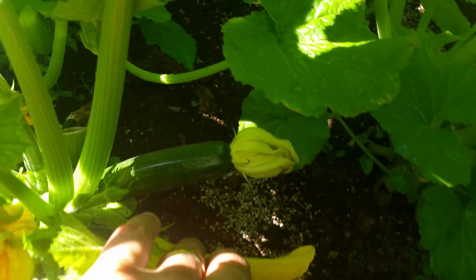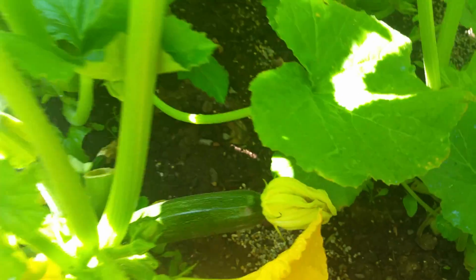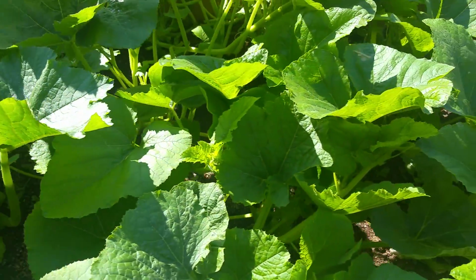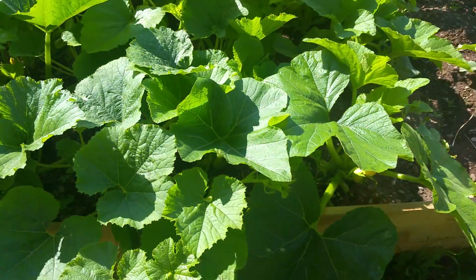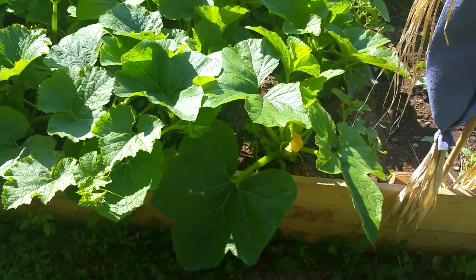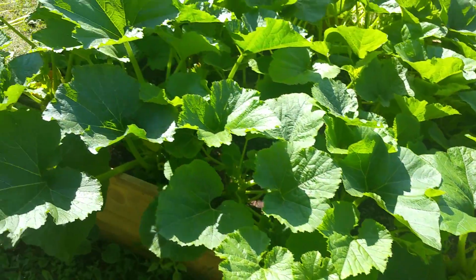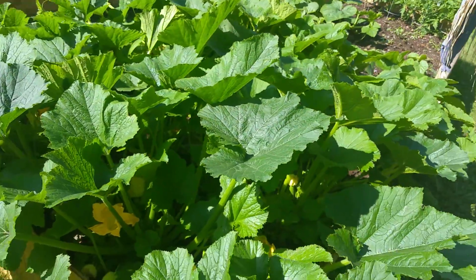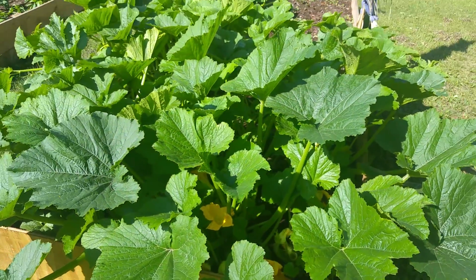This one here too, you look at the size of it and you think, oh sweet. Well, look, the blossom is starting to fall off. And we'll see if it's going to keep growing or if that's the end of it and then it'll just die. It's kind of sad to see all of them just die, but when you've got nothing but female flowers, that's just how it goes.